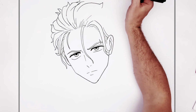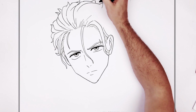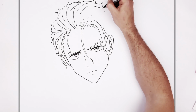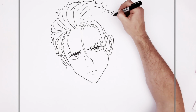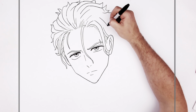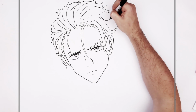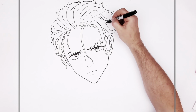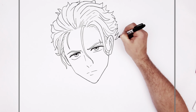That's that one, so that's pretty long there. And some of these are cut off now on the top of the screen, so I'm going to make it up a bit. Right, they get a bit smaller now and hang down behind his ear. Right, just keep going. Boom.